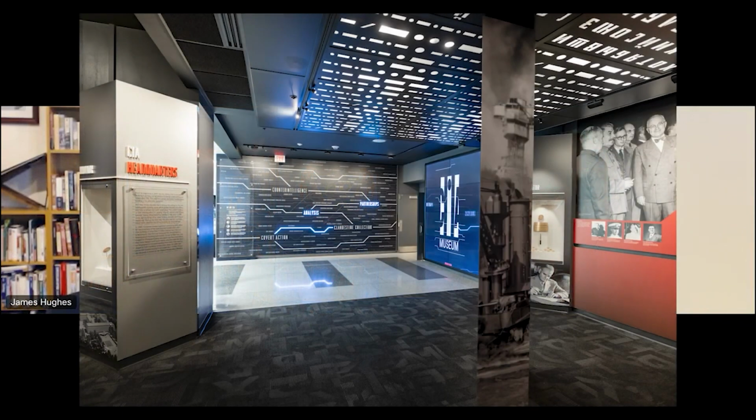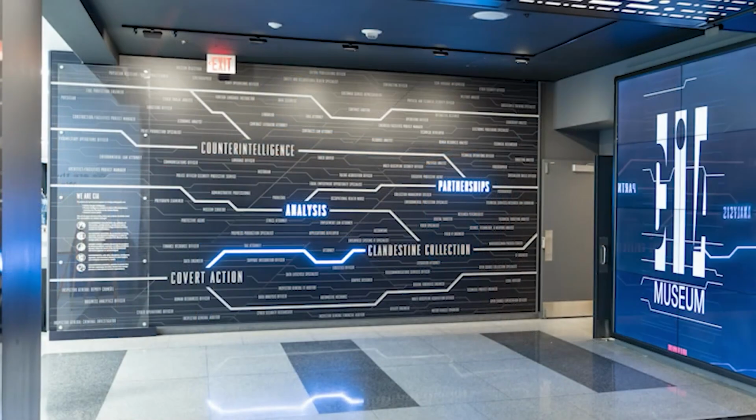And one of the ways we transformed the ceiling of the new museum was, the hallway that you walk into is a chronological history of CIA. But in the ceiling, we created a chronological history of cryptology. So it starts off with Morse code. And when you make your way all the way down to the end of the hallway, when you're in the digital age, it's in binary code. So that was one of my favorite parts of the new museum.